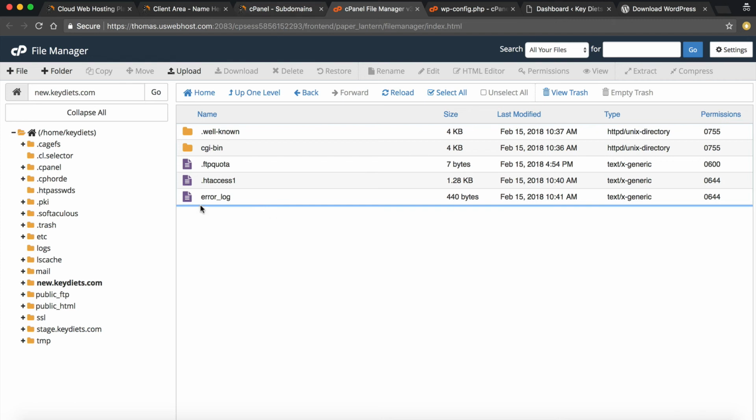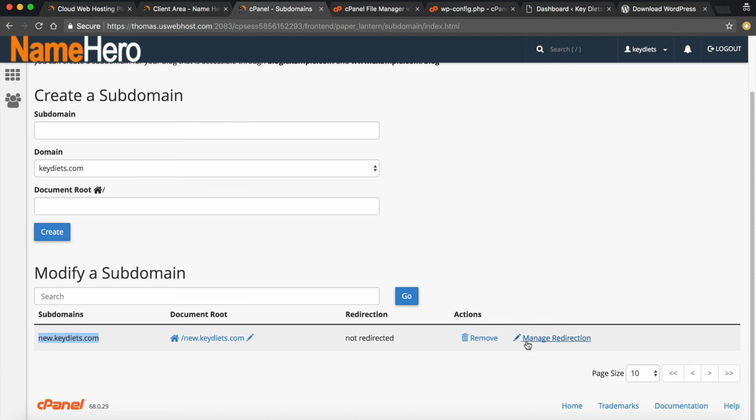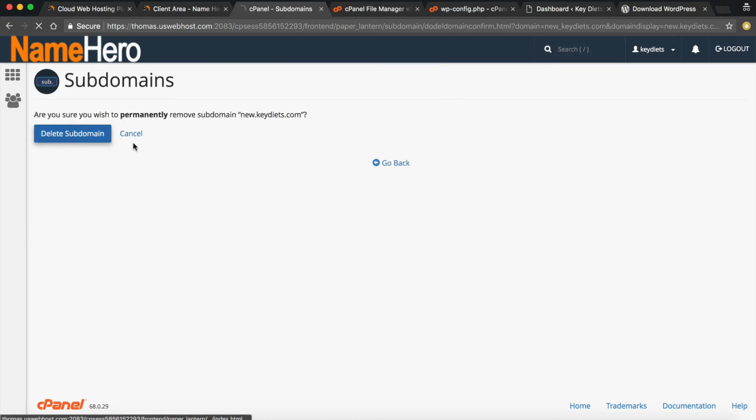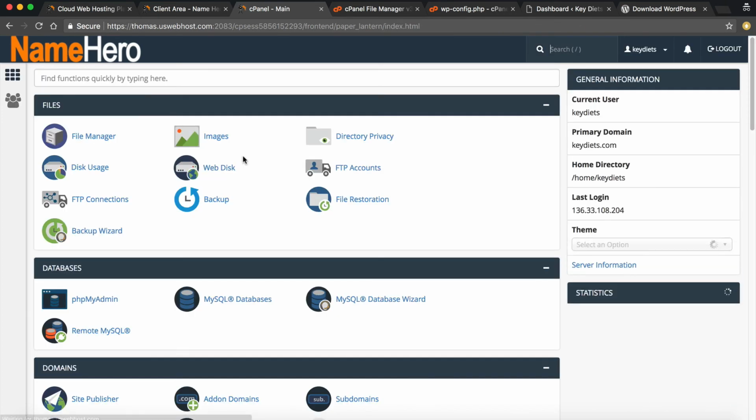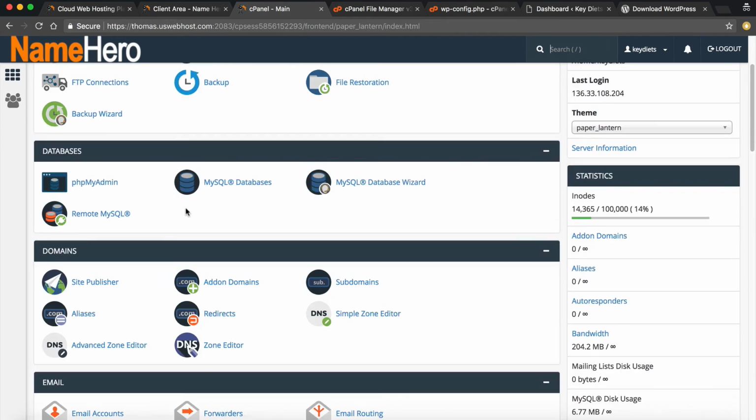So now that we can see we're not using the subdomain, we're just going to remove it. Remember, remove stuff that you are not using. Databases, database users, email addresses, add-on domains, anything that you're not using, remove it. Because it's just sitting there, putting your whole site at risk. So anything you're not using, FTP accounts, email accounts, SQL databases, remove them.